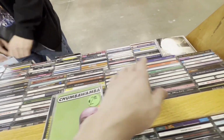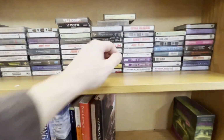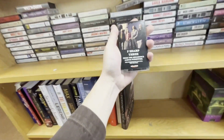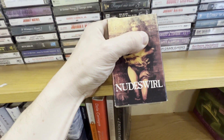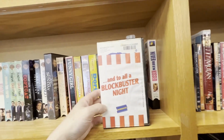I was browsing around over here and I found Herbie Hancock. Browsing the tapes and I found a sealed Sweet and Lovely. You know, band names are always pretty ridiculous, but this one I think takes the cake. Nude Swirl.